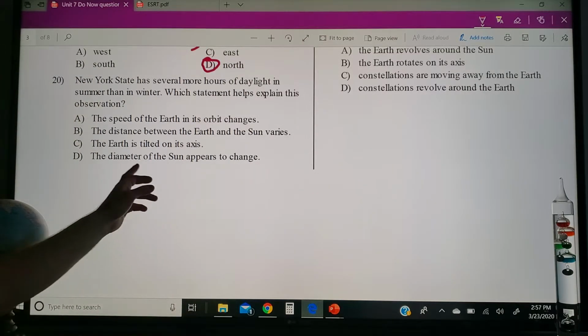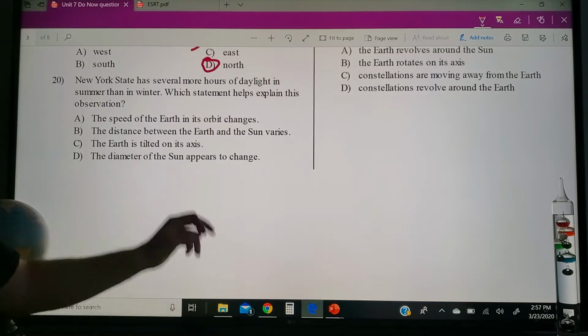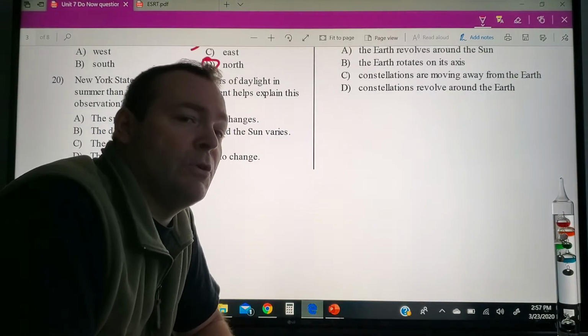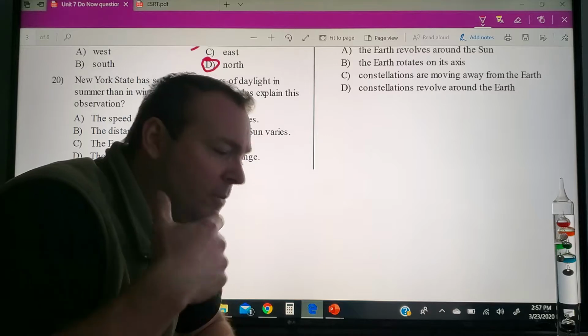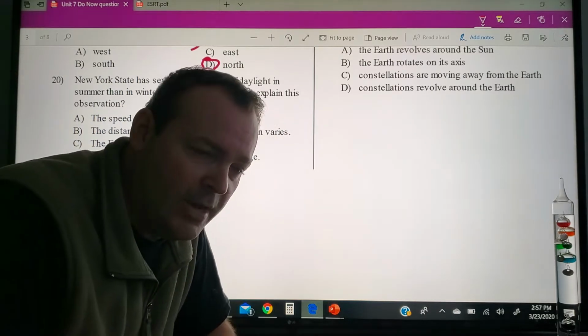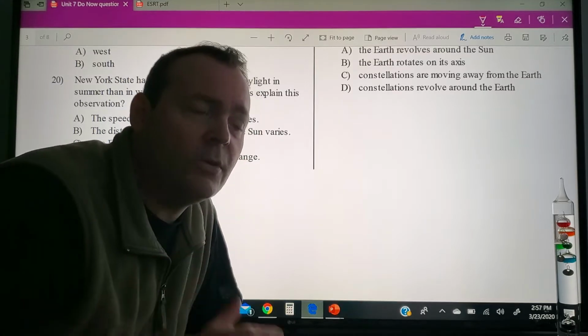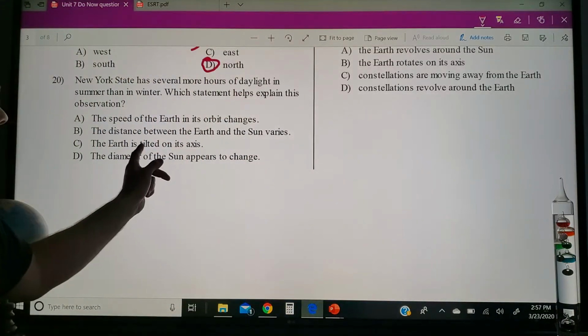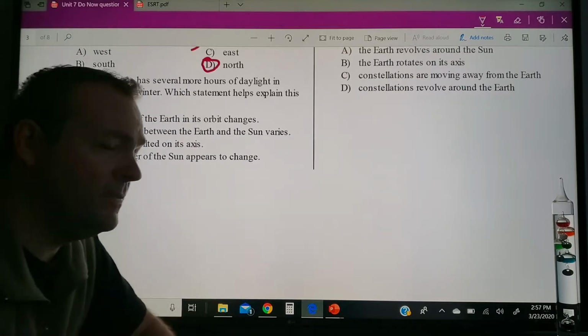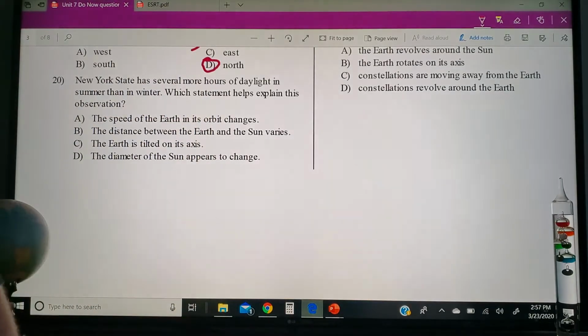So it's got to be a yearly thing, but also the tilt. Remember, we have seasons because of the Earth's tilt as it revolves. If the Earth were not tilted, then every day would be an equinox day, and we'd have 12 hours of daylight, 12 hours of nighttime. We'd be in the same season all year round. So yeah, you got to go with tilt on this one. That's giving us different seasons and also different length of day and night throughout the year.